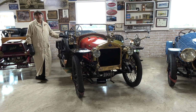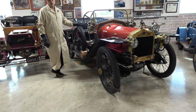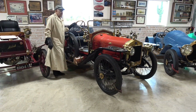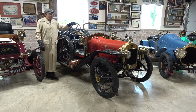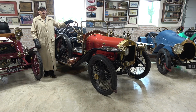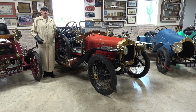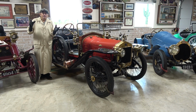Tell us about this one. This is a 1909 Delage Voiturette. This is a pretty serious car. 1909 is later than what we've seen so far. This is when the world, at least the world in Europe, has decided if you're going to race cars, you better make them really efficient with small motors that maybe have limited speed limit ranges.